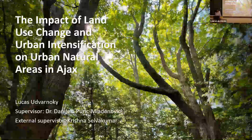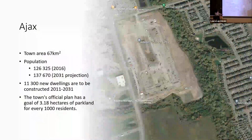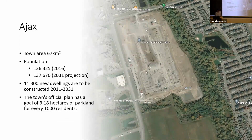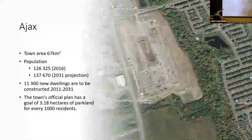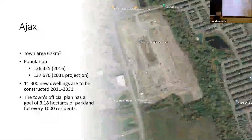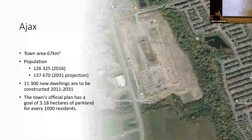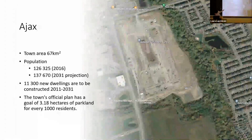Yeah, I'm Lucas, talking about land use change in Ajax. So Ajax is a lower tier municipality in Durham region, about 67 square kilometers. These are some figures from the official plan of Ajax. So the town has a population increase projection of 26,000 between 2011 and 2031. This is from the 2016 census.